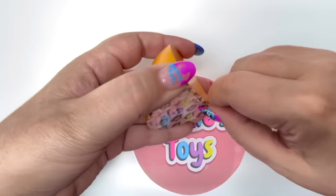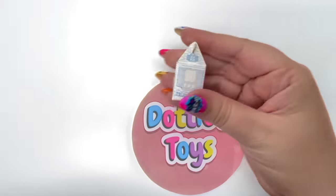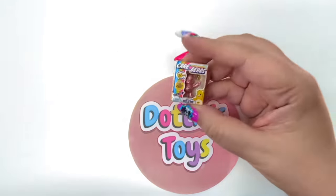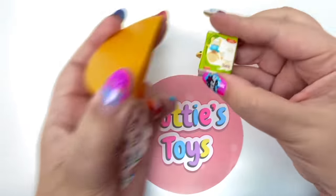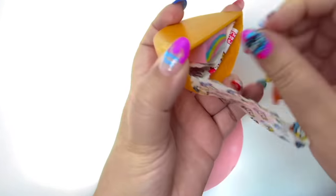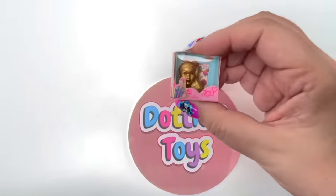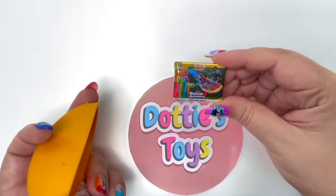All right, 5 pieces to go. Let's see what we are gonna get. So we have a repeat of the rose gold Build-A-Bear. We have a rose gold Care Bear. We have another gold Tommy Pickles. We have another gold JoJo head. And here is our last slice, and we have a bunch of balloons.